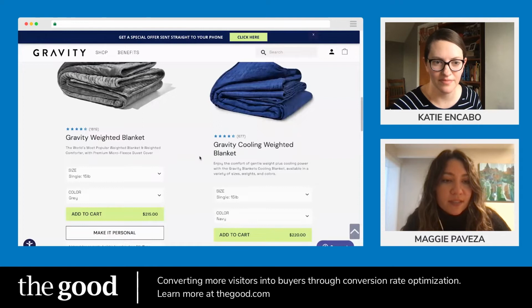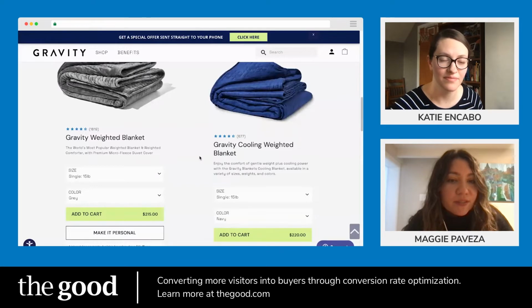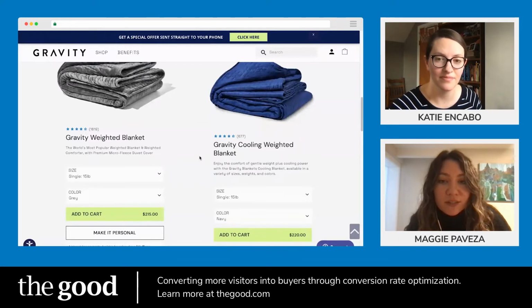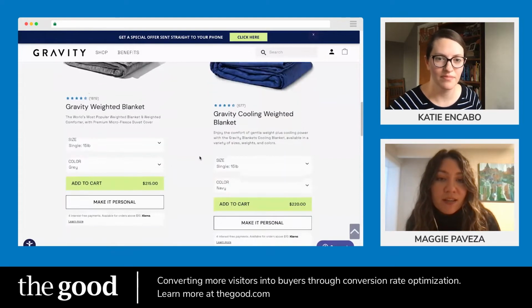I never really know if people are making those product selections like size, color, and adding to cart directly from the homepage, especially at a product at this price point. $215 to $20 is quite expensive, and I would want to read a little bit more about this product, maybe see what the materials are, rather than just adding to cart from the homepage. So it does seem like they're using a lot of space for something.